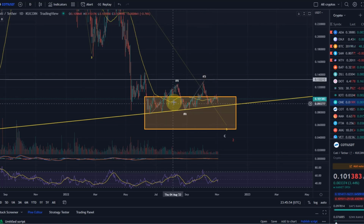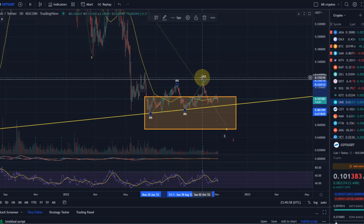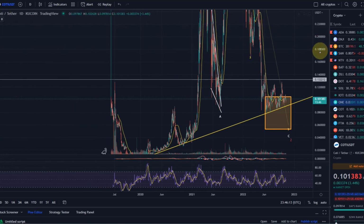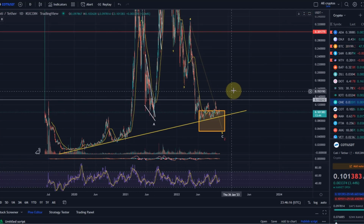And yes, we are pretty deep in support. I'm not telling you that this chart or price couldn't suddenly start to spike, as some of them just do out of nowhere. Gala did that recently. We've got the Dogecoin, and some of them just pump out of nowhere. And of course, COTI could do that as well. But the point is, there is currently no signal that it could do that.